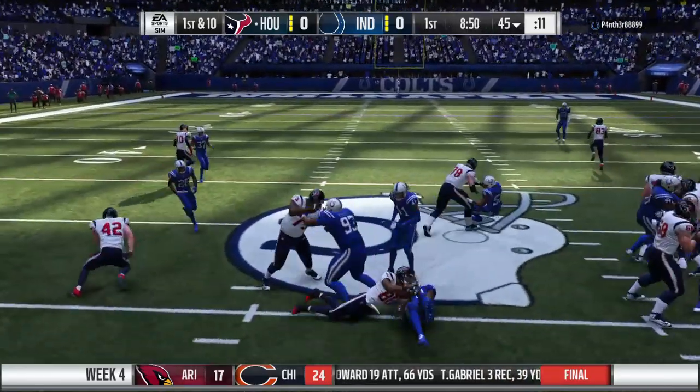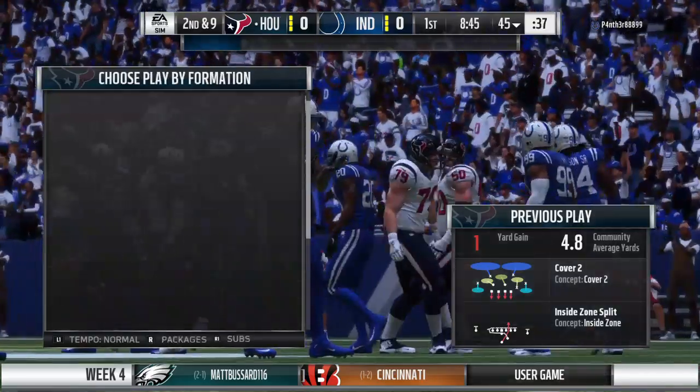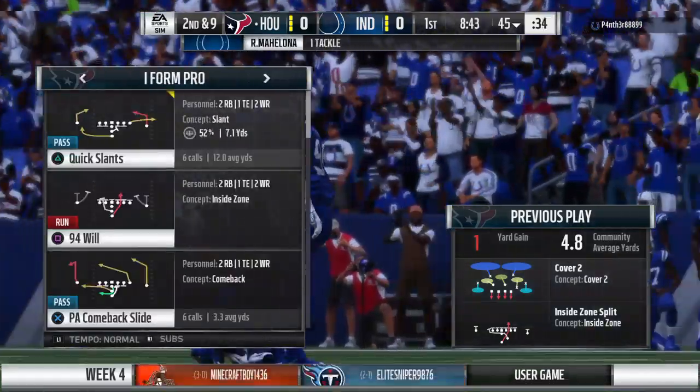First down, here's the run to Montgomery. And he'll take this one up close to about the 45. Just a yard on the first down carry, so it's 2nd and 9.